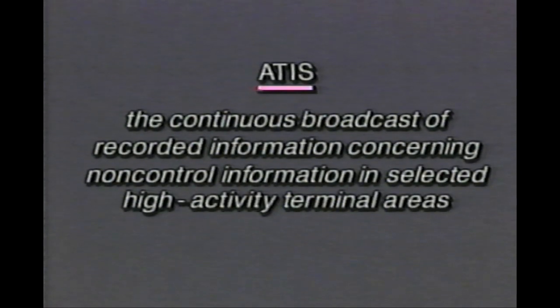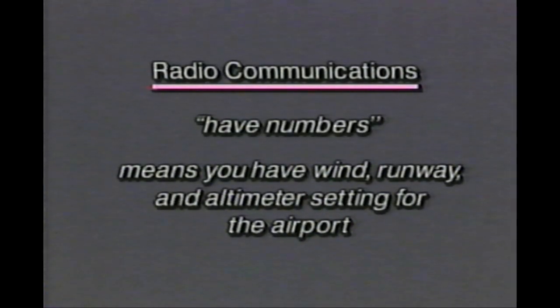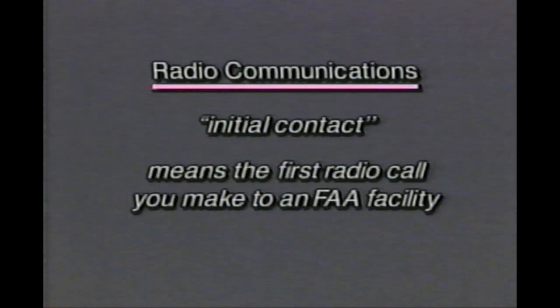So to sum it up, ATIS is the continuous broadcast of recorded information concerning non-control information in selected high-activity terminal areas. On initial contact, you tell the controller you have the ATIS information by giving him the alphabetical code word such as Sierra, Tango, or Uniform. The phrase "have numbers" means you have the wind, runway, and altimeter setting for the airport. The term initial contact means the first radio call you make to an FAA facility.